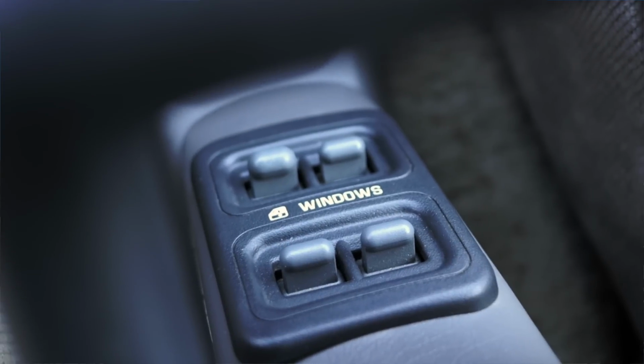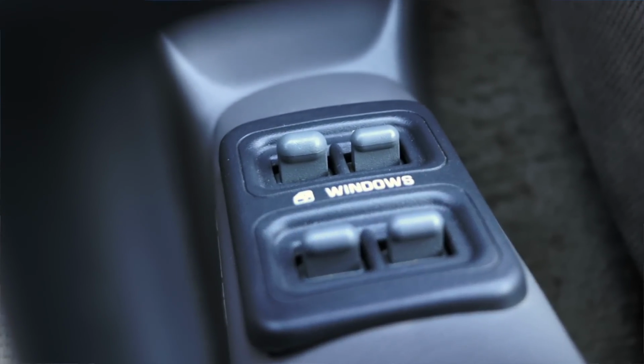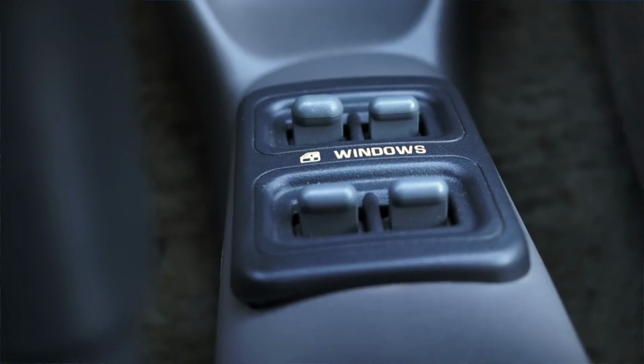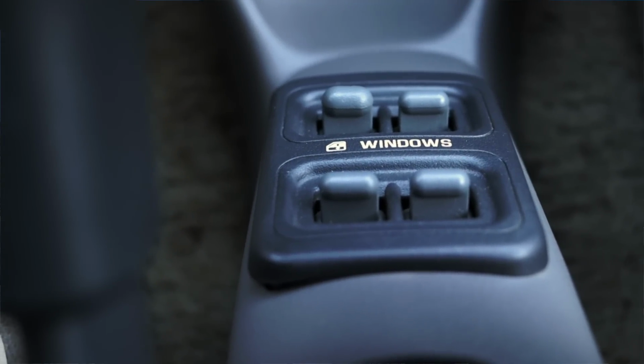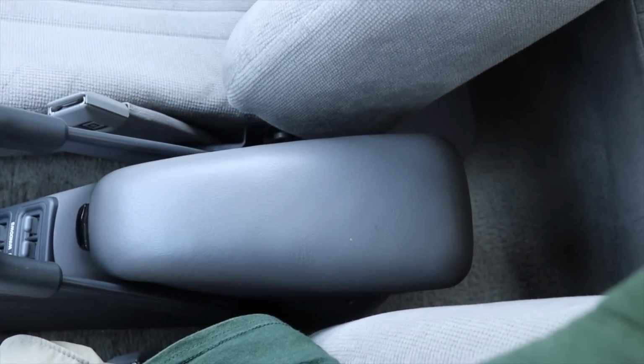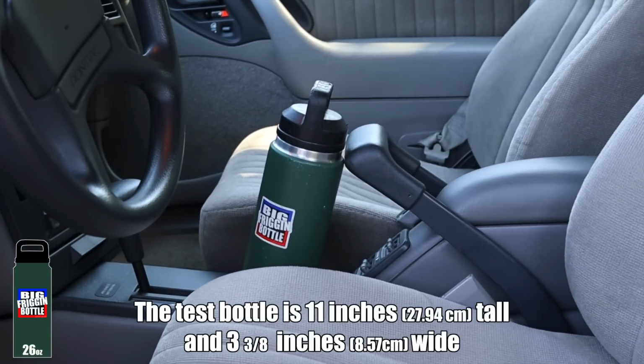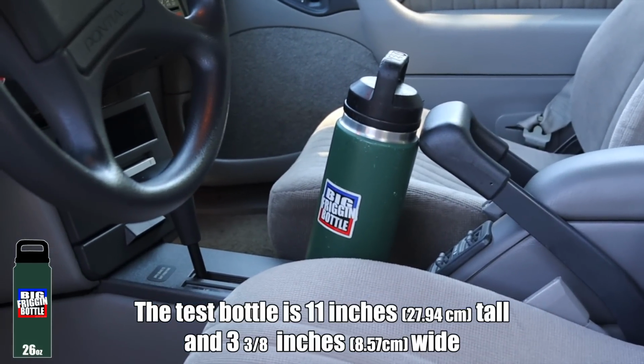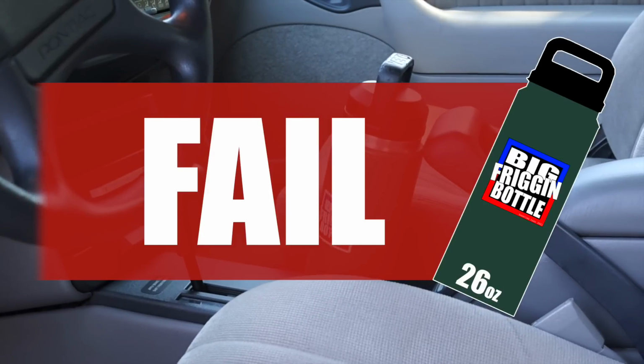But then down here, you'll also find the window switches. So they are not on the door, they are found here in the center, which is a little bit odd, especially for American cars. Then we have a little center console, and throughout all of this, we don't have any cup holders, so unfortunately, yet very predictably, it fails the big friggin' bottle test.